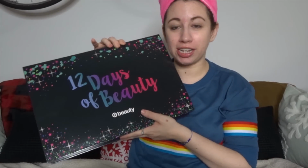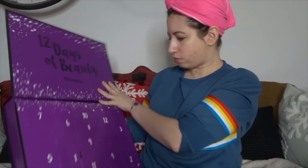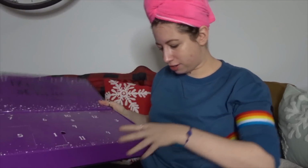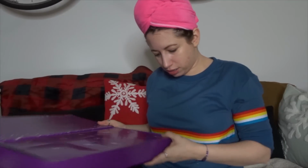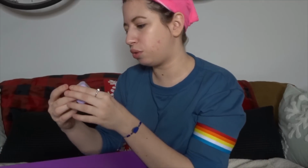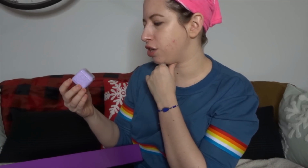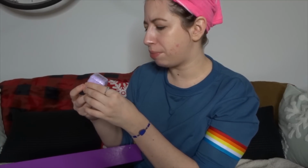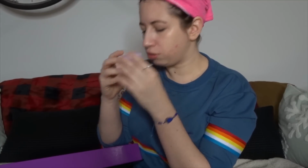All right, here's the Target calendar. All right, day 2's in this little corner down here. Okay, this is cool. This is from Raw Sugar, and this is their Cube Bath Fizzer in Pineapple Something Berry Coconut. Oh, it smells good. I've never actually seen a square bath bomb, but it smells good, and I will definitely use it. 2 days, 2 bath products.